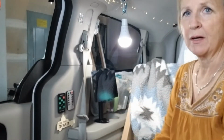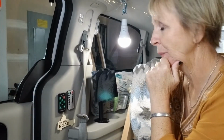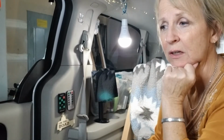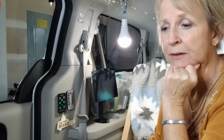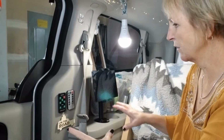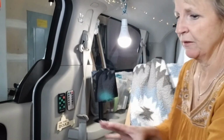I do have my laptop, but it doesn't hook into this thing, so I have to use my kitchen counter, and I don't like that. Because I think I've said this a million times in my van build, I don't want things put away. This stays here permanently, and I like things in their places, just like in your home.